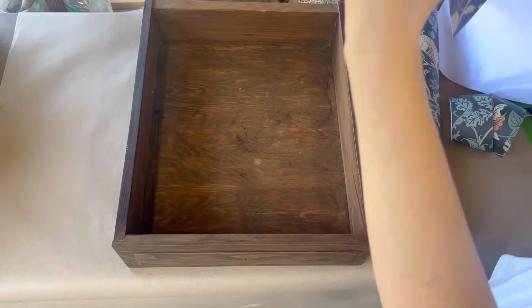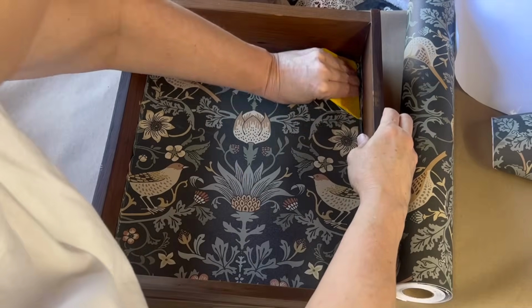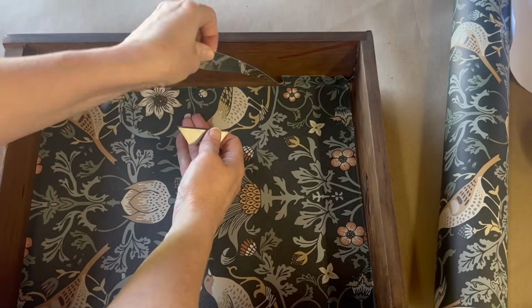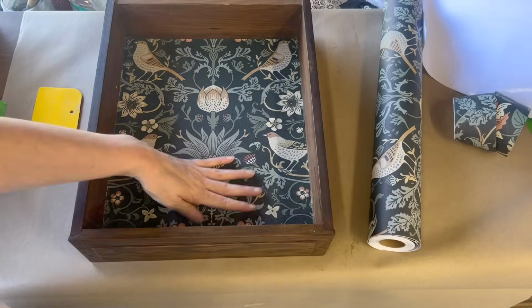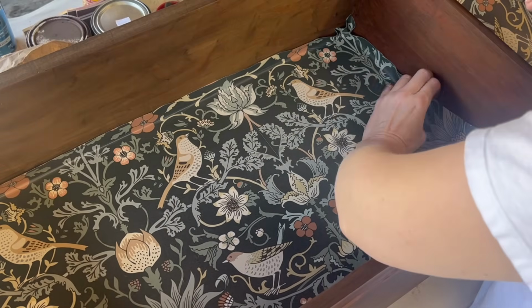I grabbed some more of that wallpaper and then I lined all of the drawer bottoms, and because she's a special piece, I centered the patterns on the 2 upper drawers. And I made sure to keep the pattern facing the correct way on the bottoms.